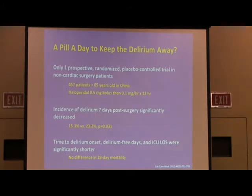There is only one prospective randomized placebo-controlled trial, which was done in China in elderly patients greater than 65 years old. They used a continuous infusion of haloperidol at 5.1 milligrams per hour. Looking at their incidence of delirium 7 days post-surgery, again, these are all surgery patients, and not very ill, it significantly decreased the incidence of delirium. So time to delirium onset, delirium-free days, and ICU length of stay were all significantly shorter, but there was no difference in mortality at 28 days.